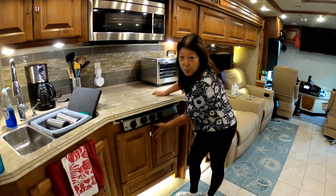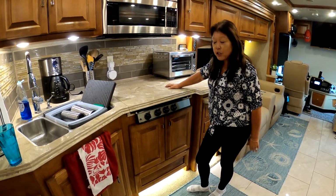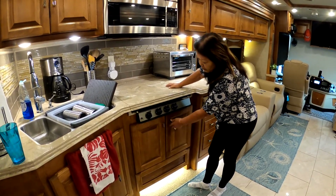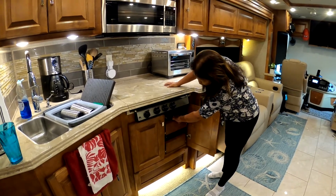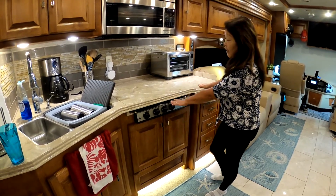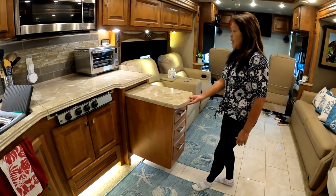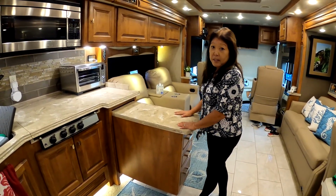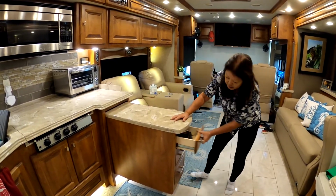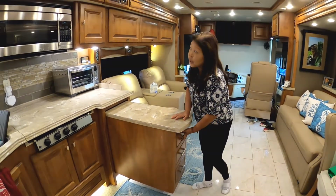In normal coaches, this is where the dishwasher goes. I was glad it didn't have a dishwasher. It's just the 2 of us. I can do dishes, but it has the garbage hidden there, and it also has these drawers that you can store things in. If this is not enough counter space for me, if I'm cooking something really big, I can pull this out and have all this extra counter space. These drawers here are as deep as this counter, so they go out pretty far, so there's lots of storage here.